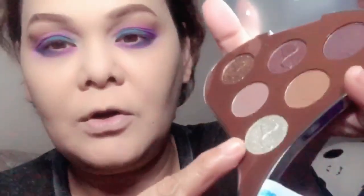Now I'm gonna be using this. Let me see. This silver color here. Let me clean my brush first. I'm just going for it. I don't really have a plan on what makeup to do today. I'm just going for it.